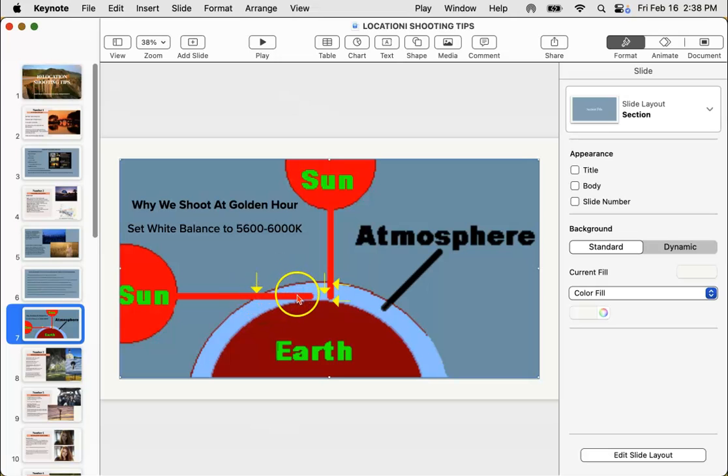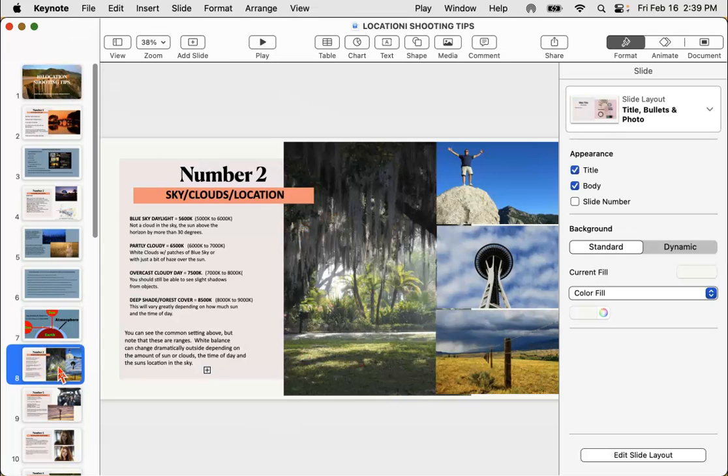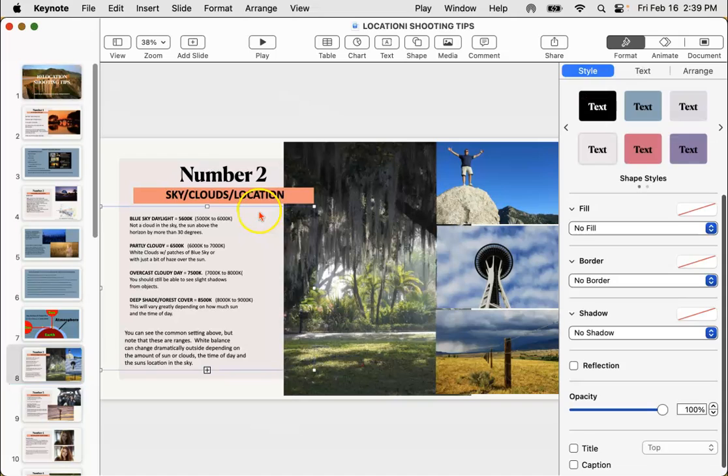And as it's going through that 6 times more atmosphere, which is made up of sleet, sand, snow, hail, rain, pollution, volcanic ash, you name it, it's filtering out the shorter blue light rays and letting the longer red light rays through. And so that's why you get a softer, warmer look when you shoot at golden hour, which is what everybody likes.